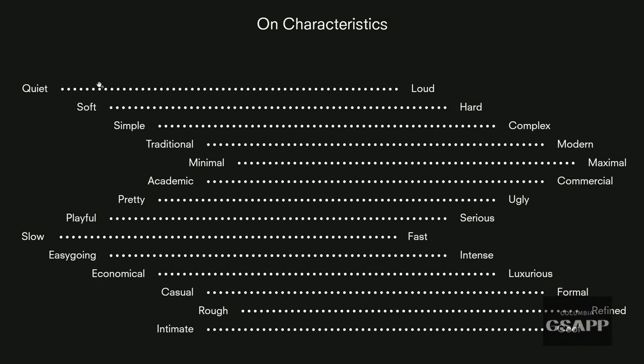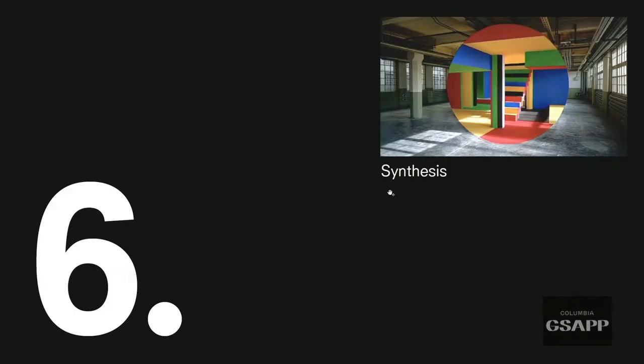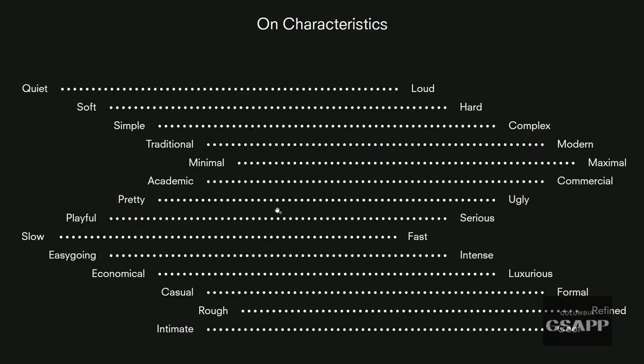So you could choose to be quiet versus loud, soft, hard, simple, complex, traditional, modern, minimal, maximal, academic, commercial, pretty, ugly, playful, serious, slow, fast, easygoing, intense, economical, luxurious, casual, formal, rough, refined, intimate, cool, and then this list can just go on, right? So, like I said, this is something that you can really think about in the beginning of the book design process, too.